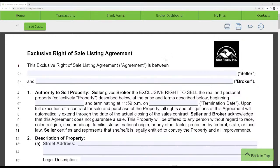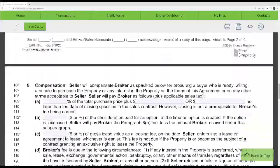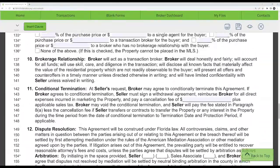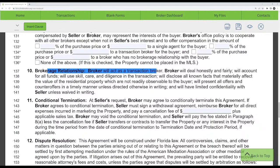Let's start going through this particular contract. This is the exclusive right of sale listing agreement transaction broker. And there's a paragraph down here that discloses that. We'll just go look at that real quickly. Where is it? Brokerage relationship, paragraph 10. So broker will act as a transaction broker. Concerning the state of Florida, I always highly recommend that you always operate as a transaction broker.